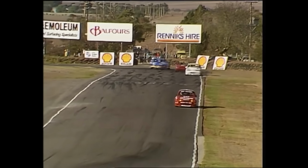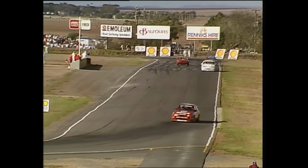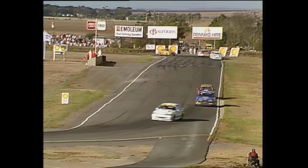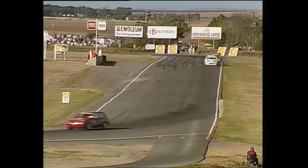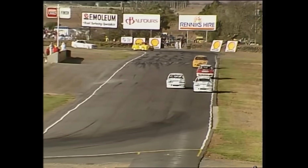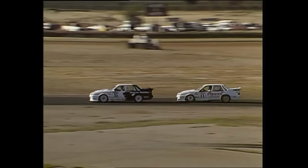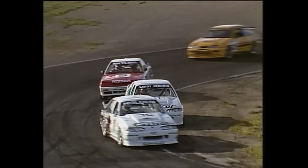Then it looks like the challenge of the Holden is starting to come into play now. Neil Crompton with Larry Perkins right behind him, Jim Richards and Tony Longhurst. So it hasn't been the happiest of races for Tony Longhurst so far, Alan. He had a share of the front row and now he's well back in the pack. He slid back there, I don't know. Could have been overheating, or again, could have been taking it a bit cautious with the tires.